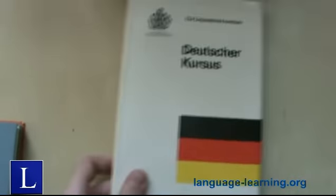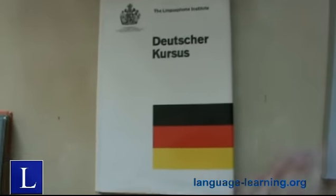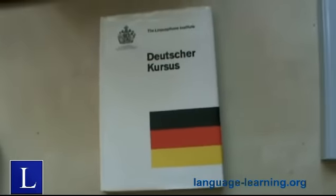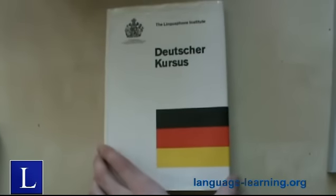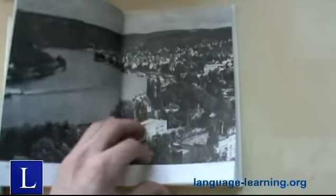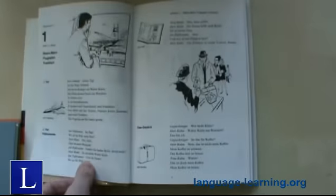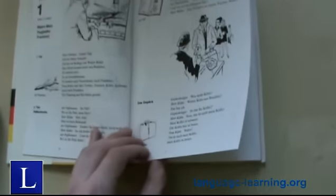This is the German course from the 1970s, I think. Yes, 70s. These are also my favourites, actually. Linguaphone went another step forward. They rehashed the entire series. They changed the lessons, changed the wording, changed the illustrations. This is actually my favourite course that they did.